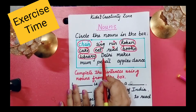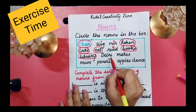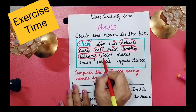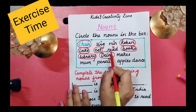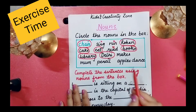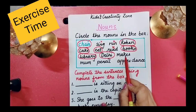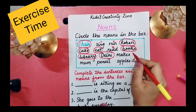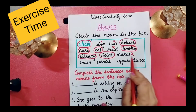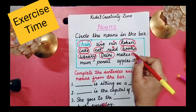Now come to the next word. The next word is Delhi. So Delhi is the name of a place. Delhi is the capital of India. So it's a naming word. We'll circle Delhi. Now come to the next word. The next word is makes. So makes is not the name of a person, animal, place or thing. So we will not circle makes.